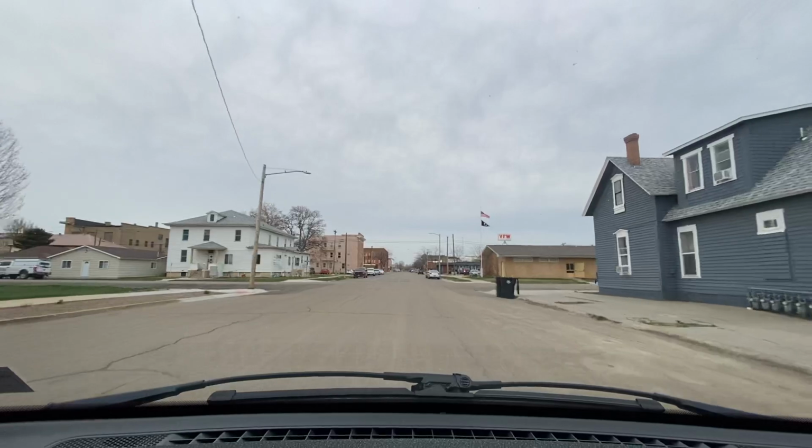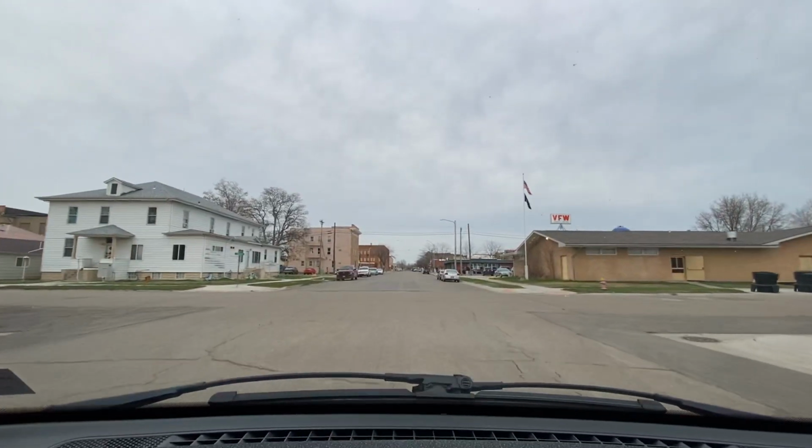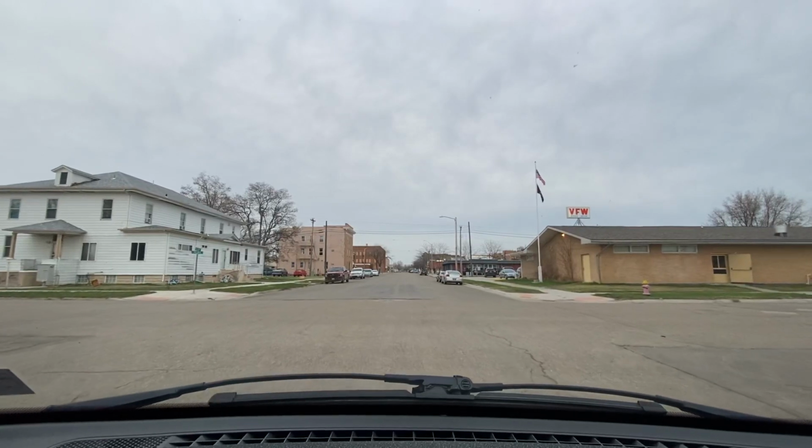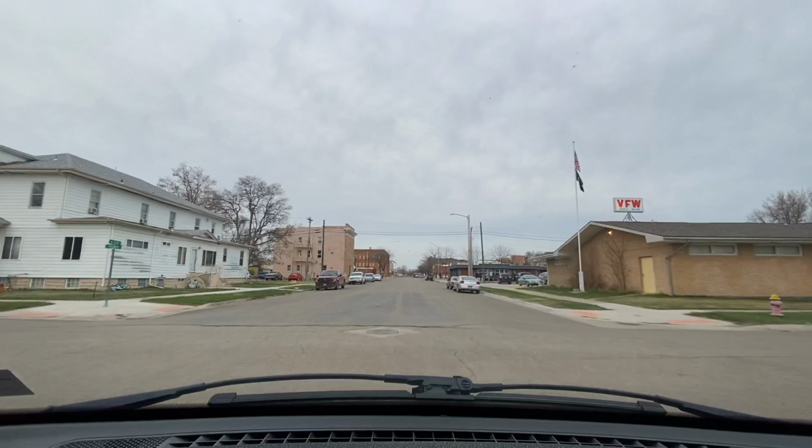So it's the evening hours. The sun will be going down shortly. VFW, post 1579 on our right-hand side. We're at North 6 and Palmer.